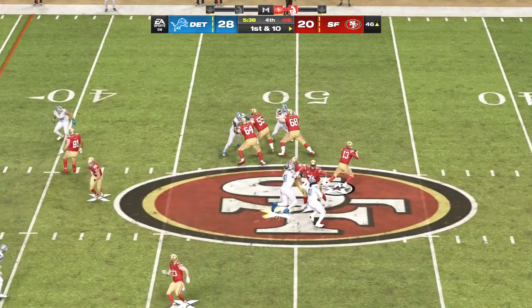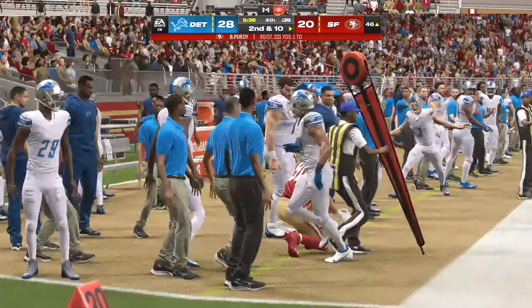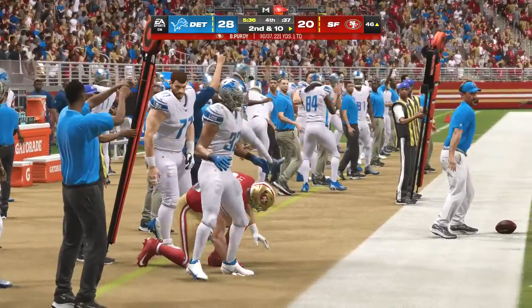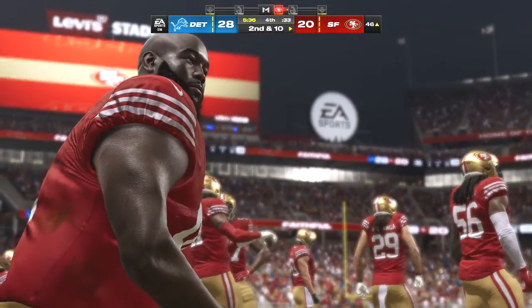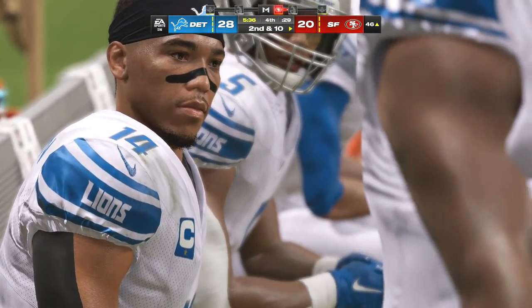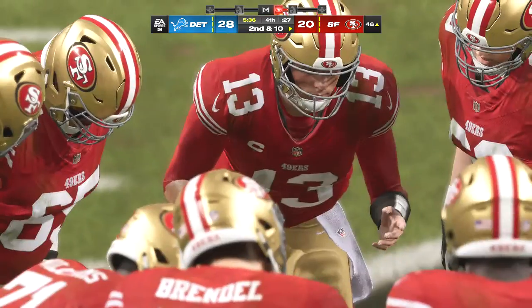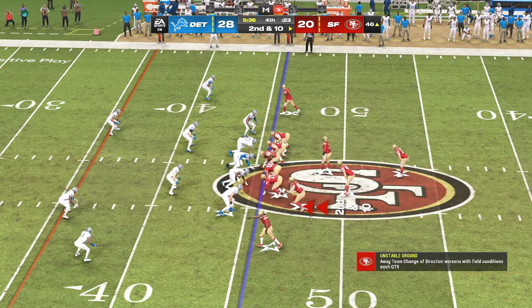Purdy looking to throw on first down here. And that is incomplete. The coverage a little too good there, and it's 2nd down. They went with a dime look on defense. 2 extra defensive backs on the field and covered up essentially every blade of grass. That allowed them to disrupt the play. 2nd and 10.